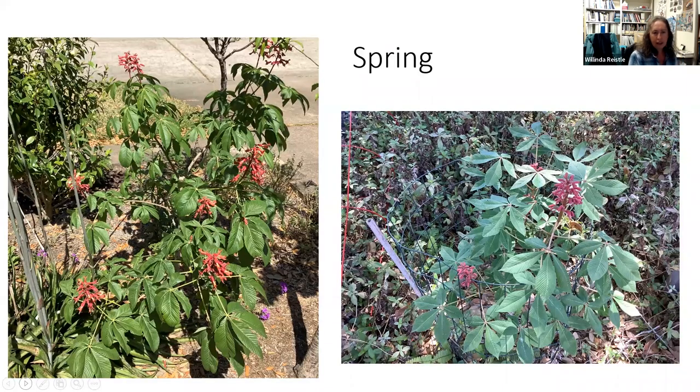Another plant that I have actually in the front yard and the backyard is red buckeye. Again, a really nice bloom for the hummingbirds in the early spring. It's of course a native plant. It will drop off its leaves in the summertime, and so sometimes you don't even know where it is because it kind of looks like a stick. But in the early spring, it's absolutely beautiful.